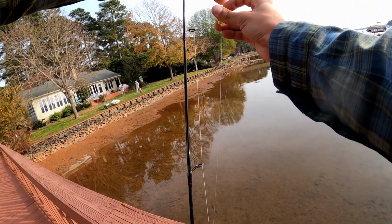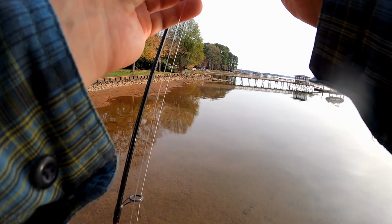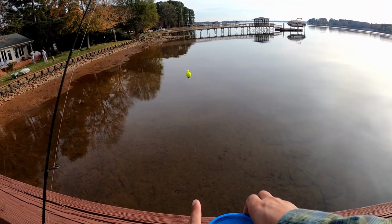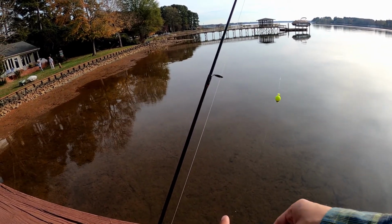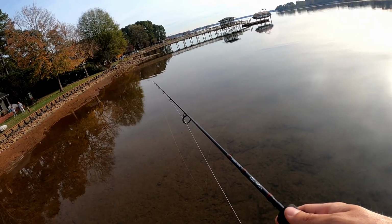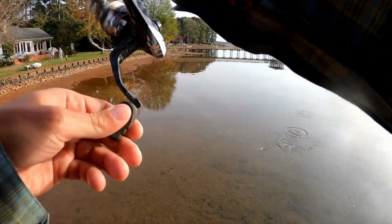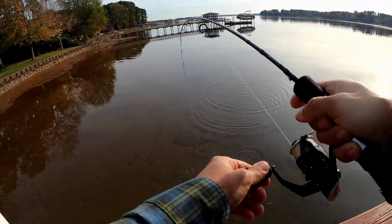Starting out with a classic worm and bobber rig. I actually think I see one or two right in front of me right now. Starting with some red wigglers. I have night crawlers also, but I like to start with the small stuff because it's easier and you don't have to break them up as much. It's a pretty big one.